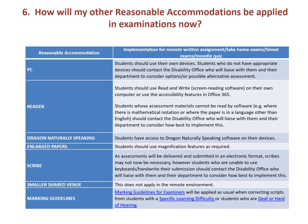How will my other reasonable accommodations be applied in examinations now? The use of a PC. Students should use their own devices. Students who do not have access to an appropriate device should contact the Disability Office, who will liaise with them and their department to consider their options or identify a possible alternative assessment.